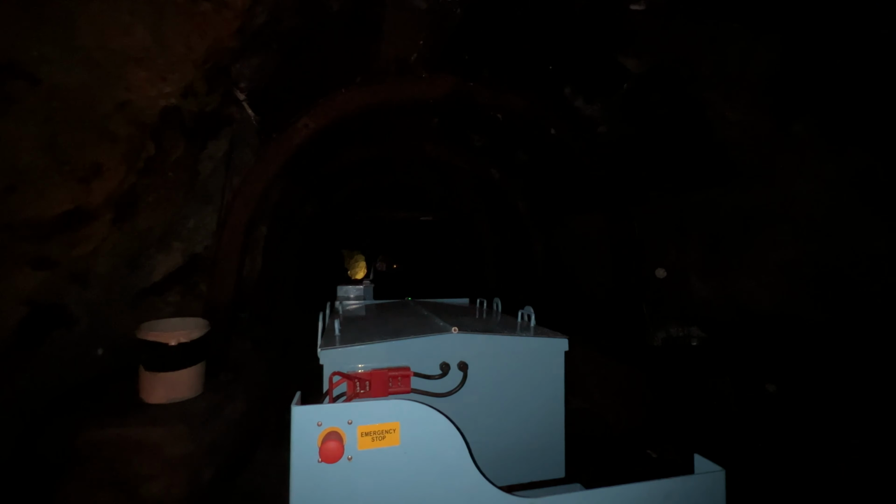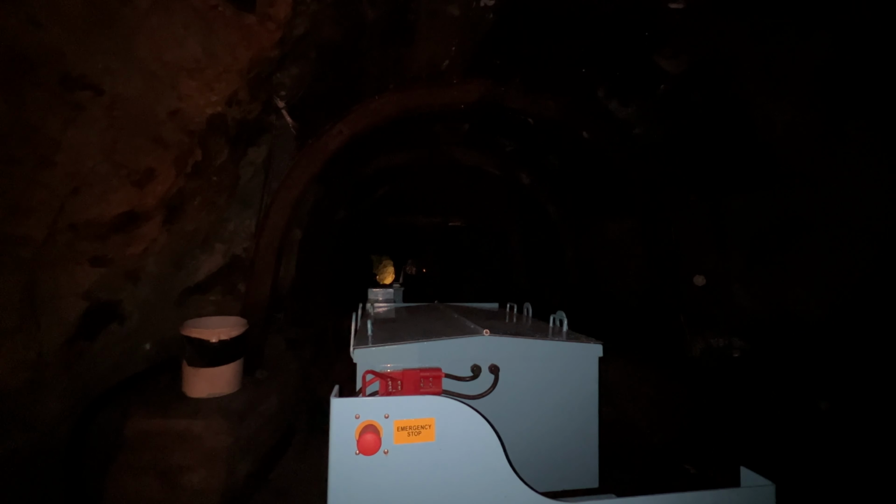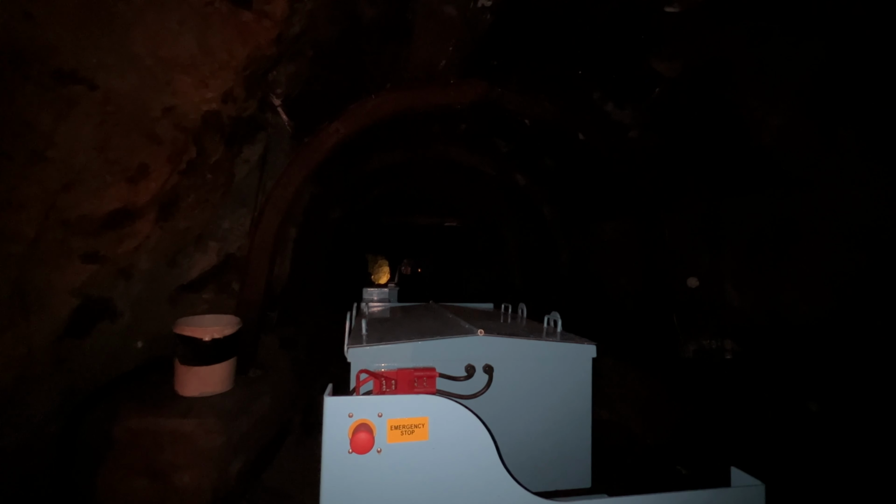Still, faster tunneling means more ore. Thing is, with copper prices so low these days, we are mainly extracting ore for arsenic. Maybe more money for me with my share of Portland, though mainly for them that own the mines.